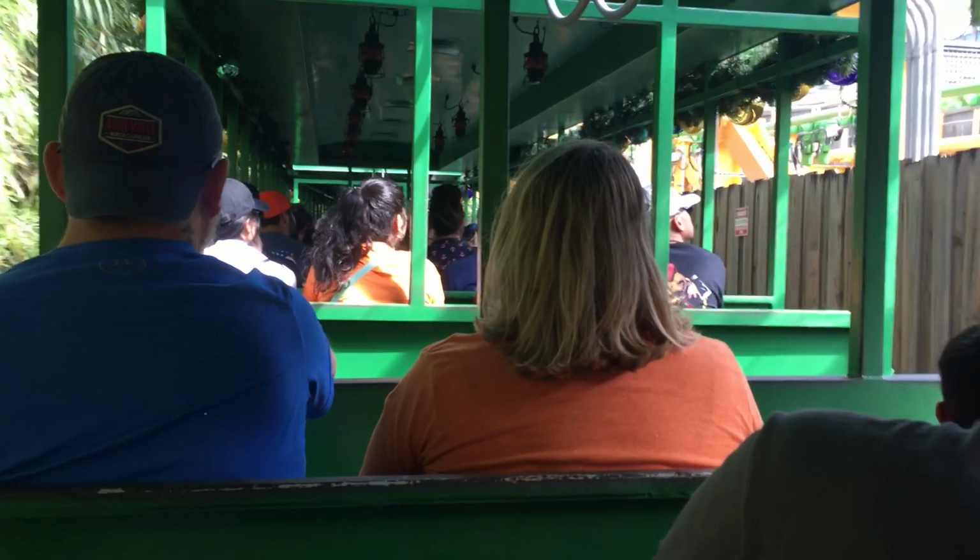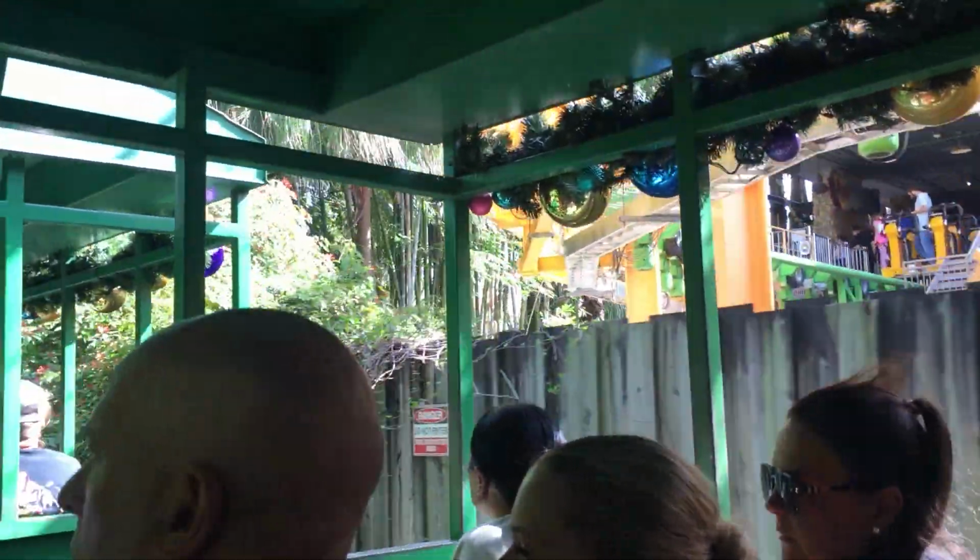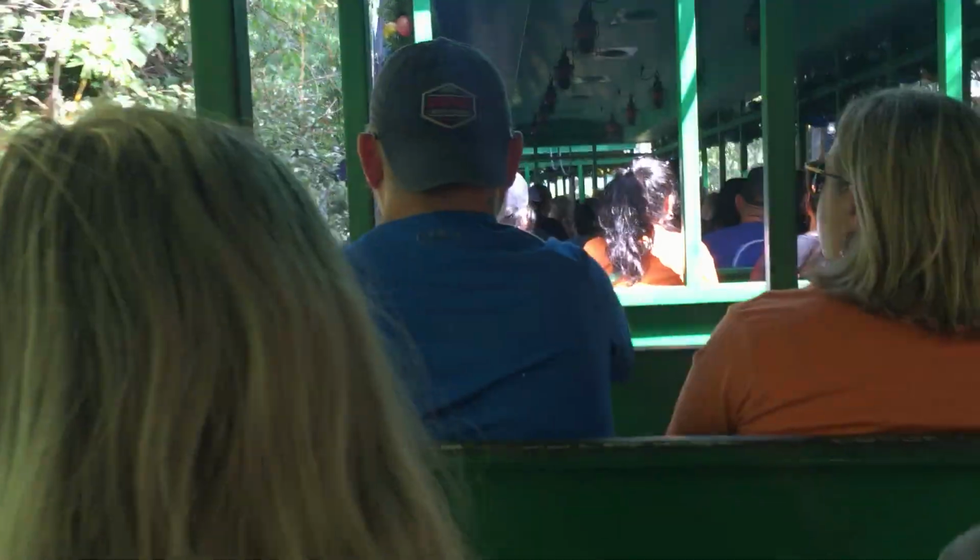On the left side of the train, what do you see? Lots of bushes and bamboo. But that's not what's important. What's on the other side of that is the edge of Africa. This is a self-guided tour where you'll get a chance to see the lion, hyena, hippopotamus, orangutan.